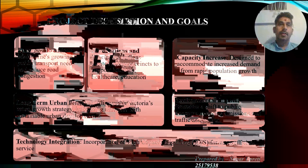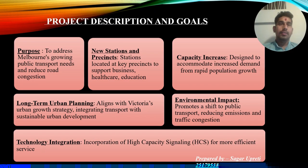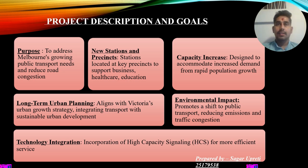The metro tunnel aims to accommodate rising public transport demand and reduce car use, supporting a shift to sustainable urban growth. The five new stations will enhance access to key areas like Melbourne's medical and research hub, benefiting thousands of daily users.